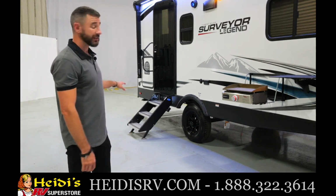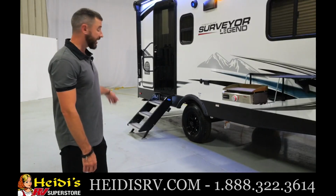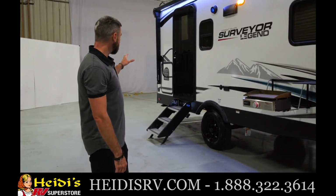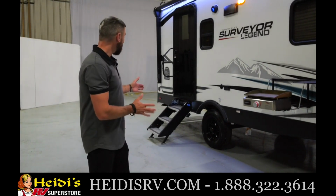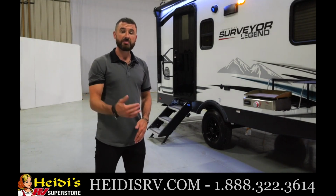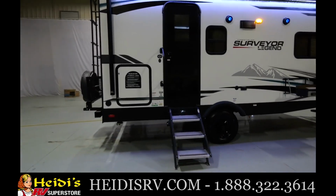You've also got MORryde steps that are standard equipment on all of our models. So keep that in mind as you're looking around as well. You've got the MORryde step above step, very easy to adjust the legs, wide steps as well, and you have the cutout, the Surveyor name, and it's backlit as well, so when you have that porch light on, it's going to be a safety light for you, a very nice feature.